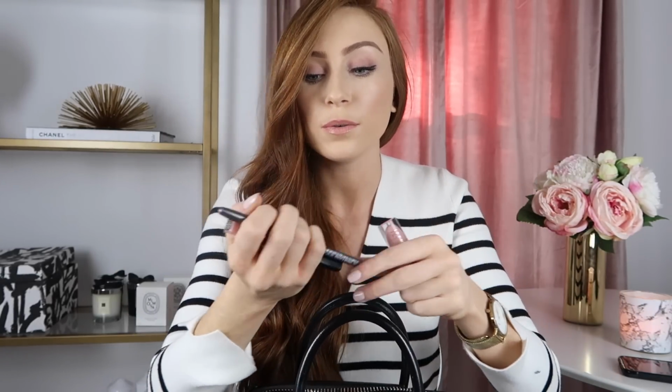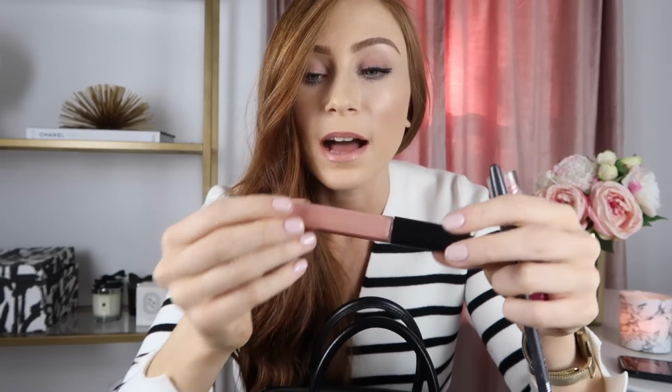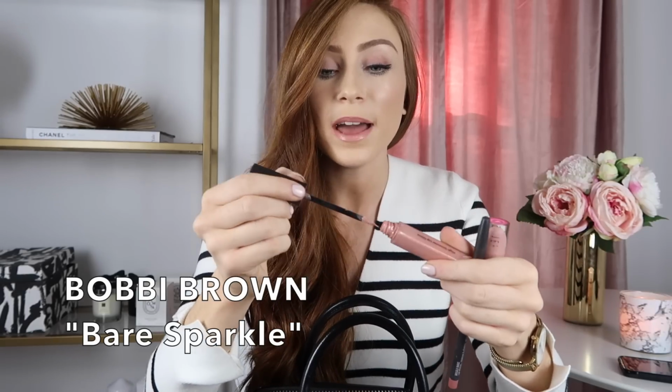So I wear the Jeffree Star liquid lipstick in I'm Nude. I wear the MAC pencil in Boldly Bare. Probably can't see this, but I'll put everything down below. And then this is the best thing ever, my Bobbi Brown lip gloss in Bare Sparkle. This stuff is the best. It literally is the nicest.